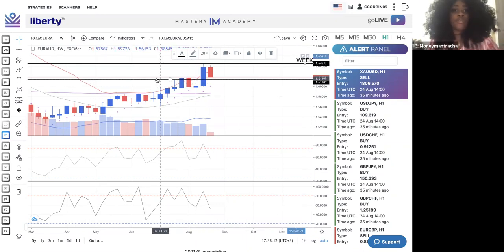So when you're using this strategy, after you have set up your lines, you're going to do this on every single time frame. You're just going to put a horizontal line at the top of the candle, and you're going to put it at the bottom of the candle on a few different time frames. I'm going to just show you why.